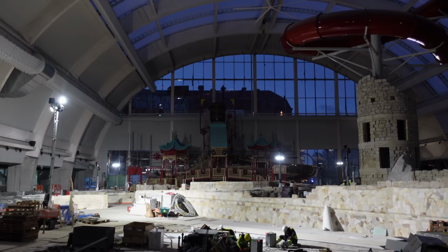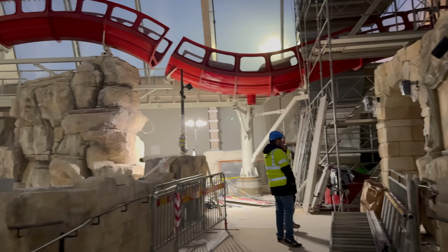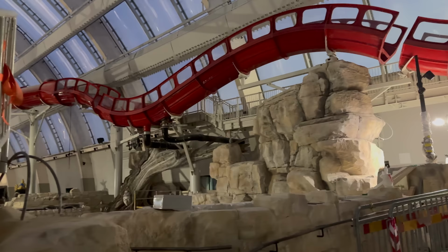Rex. The Rex slide boasts the world's highest master blaster drop at 13 meters. With a height of 16 meters and a length of 198 meters, it can accommodate a maximum of 2 people per ring, promising an exhilarating ride.